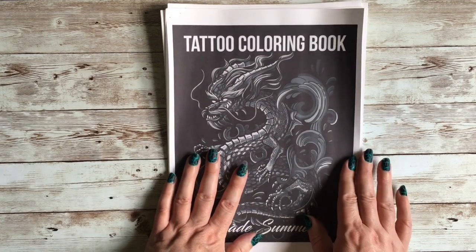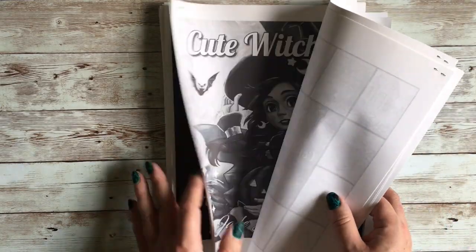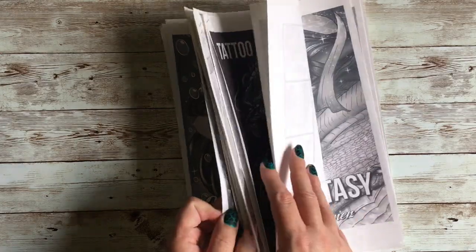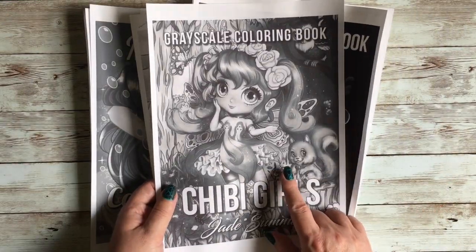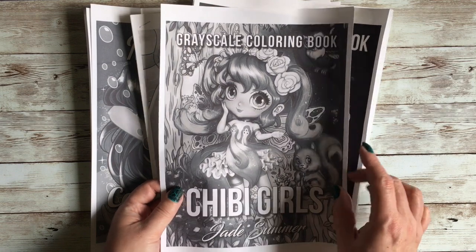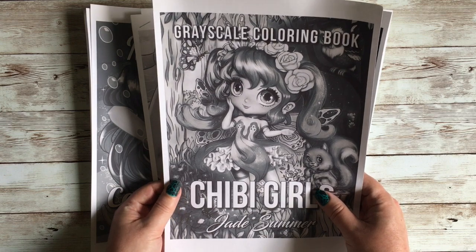Usually I have them sitting on shelves, but the only book that I really liked at the time when it came out was, which one was that? Won't be surprised to hear it. It's the Chibi Girls one. The Chibi Girls one, the great in grayscale, and this was book 1. They sell this now as two books together, which I actually intend to get, because this is the only one that I actually enjoyed doing, and I think I printed a page out or 2 pages actually, and coloured from this.